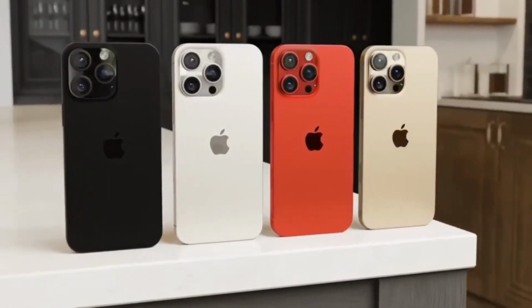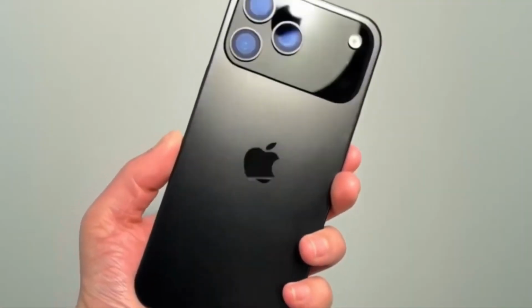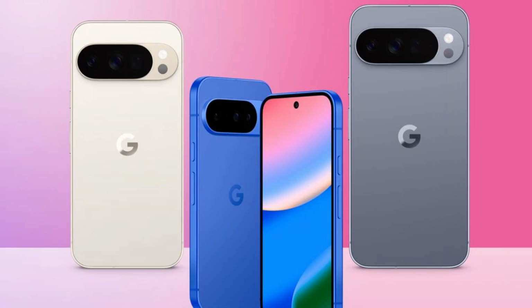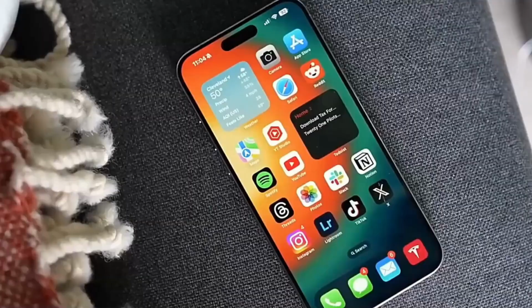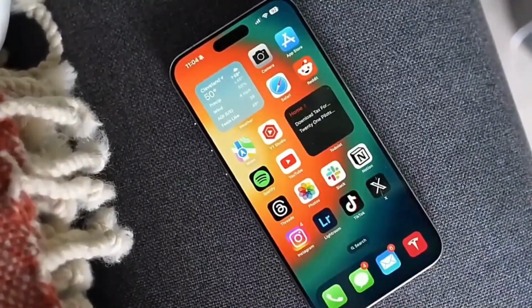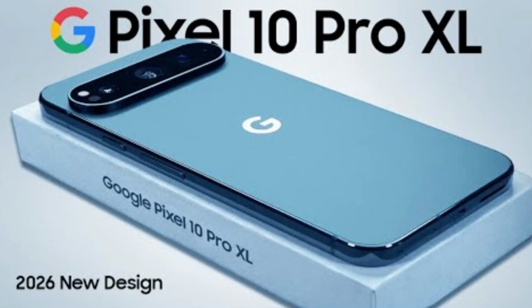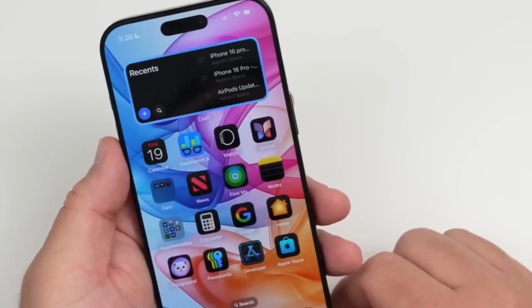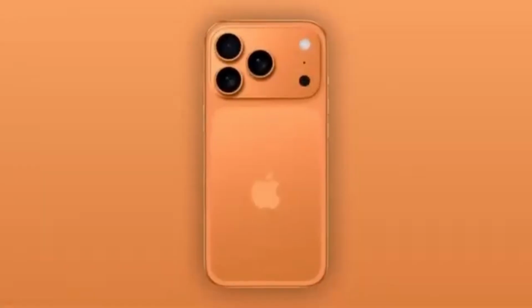Now let's talk about the competition, because Apple isn't stepping into an empty arena. Google has already rolled out its Pixel 10 lineup, including the Pixel 10 Pro XL and even the new Pixel Fold. These devices are designed to grab attention before Apple takes the stage. But here's the thing, while the Pixel 10 Pro XL looks impressive, Apple still has the power to steal the spotlight with the iPhone 17.